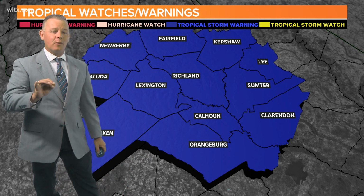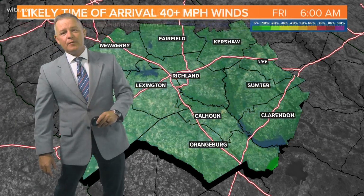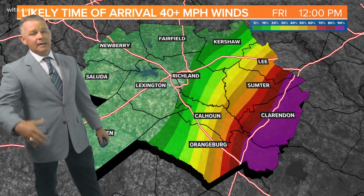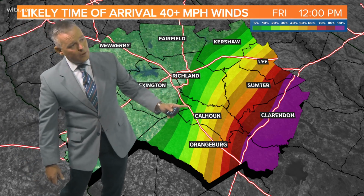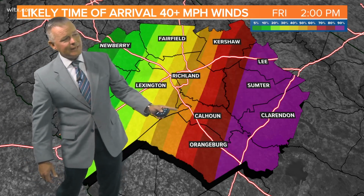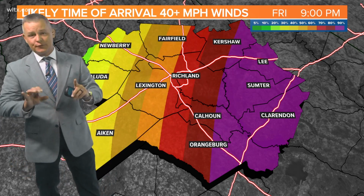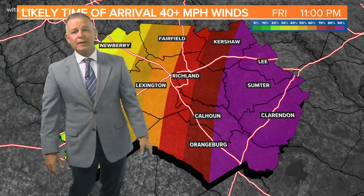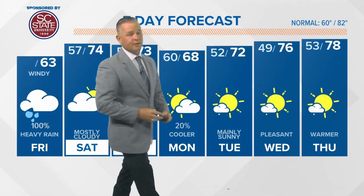But I will say the greatest threat for tropical storm force winds, once again, is the eastern half of the Midlands. So those winds will be picking up, especially in the eastern half of the Midlands. You're talking about a high chance for tropical storm force winds right along and east of I-95. That's as of noon, and the odds of tropical storm force winds gradually increase. But again, the highest threat is going to be in the eastern half of the Midlands, and certainly as you go towards the coast.